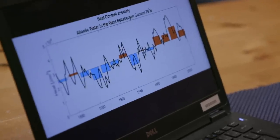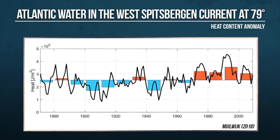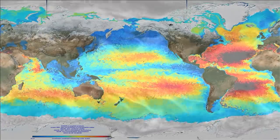Some of them are very good. There is lots of variability, and we know that. But it has been documented that over the recent years, Atlantic water temperatures have increased, and it has also become shallower. The models get this as well.